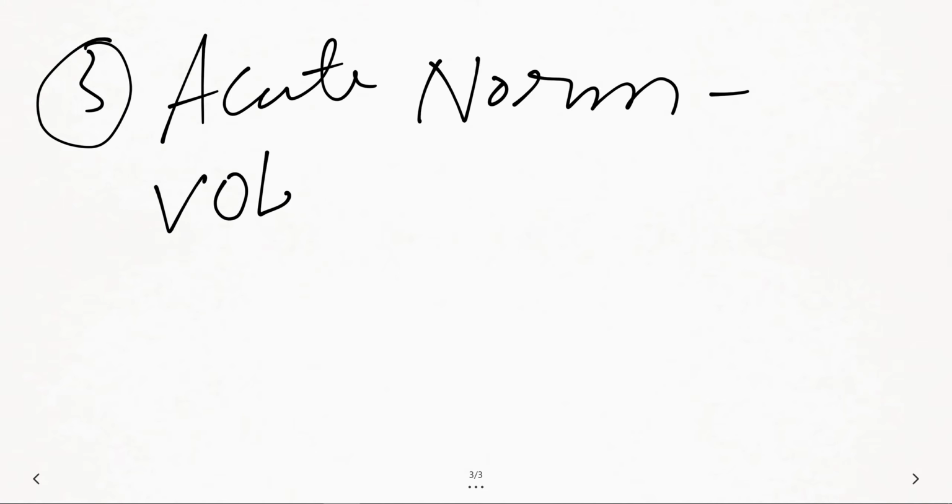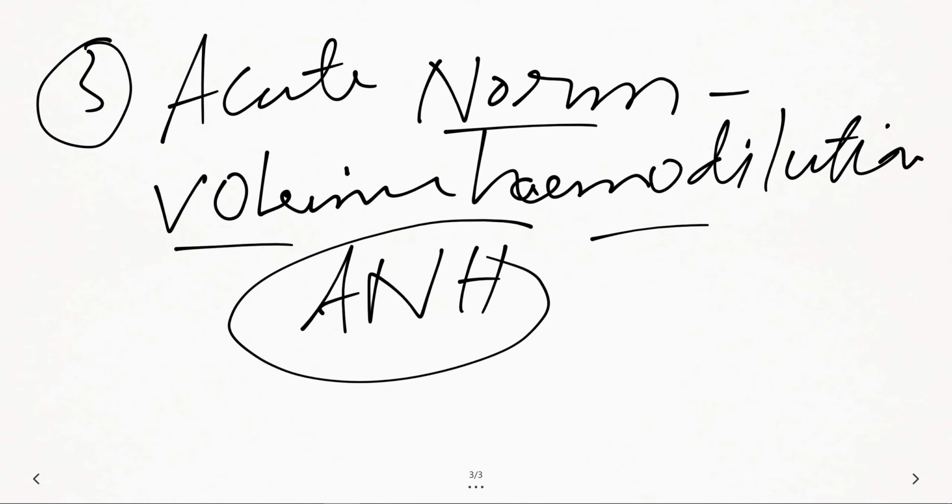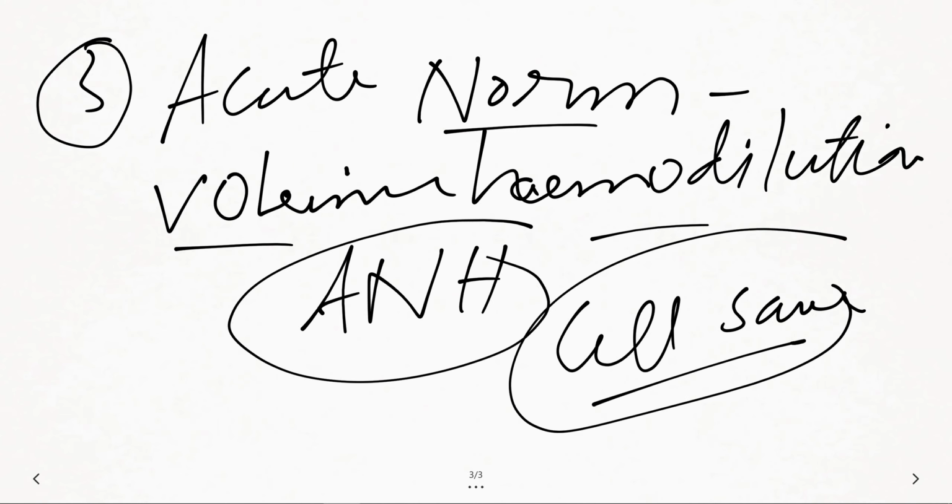In this way also, there is something called acute normovolemic hemodilution. This technique is called ANH, acute normovolemic hemodilution, ANH. Okay, and this technique is done by the anesthetist. Okay, and it is similar to that one which we mentioned about cell saver. So in this case here, only this blood is diluted and then returned back to the circulation.